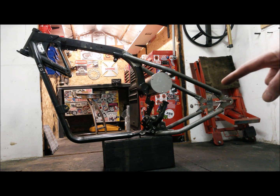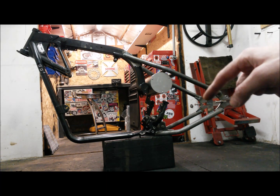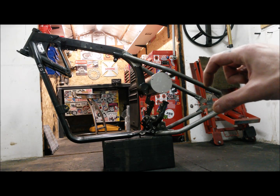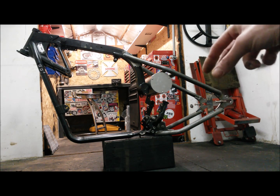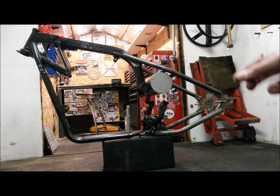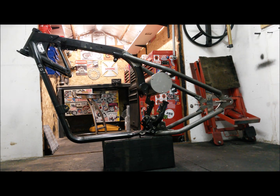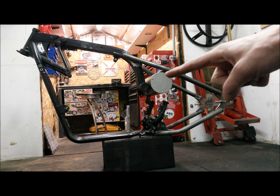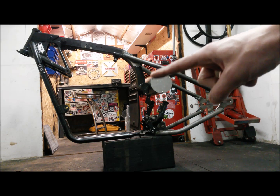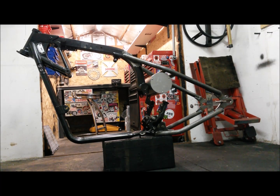Slightly different bracket just here because I want to retain my up and over caliper, so the rear caliper is going to be up here rather than underslung. So that's just a different little tweak that I wanted to do. We've got here the dummy oil tank that's going to house all the electrics. Let's take you in a bit closer and you can have a little look, see how it's done.